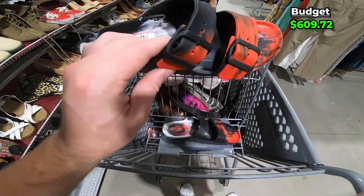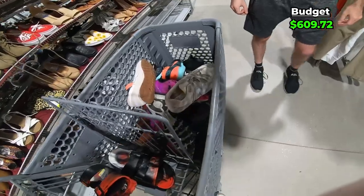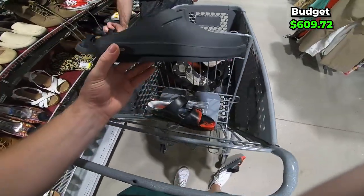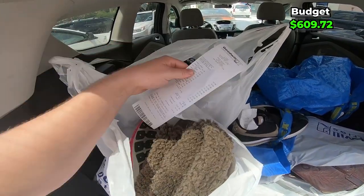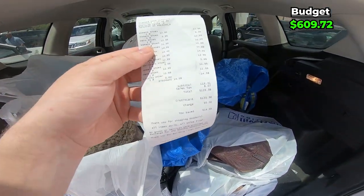Chris is making me get these Birkenstocks for 15. You found them. We got a nice little stack. I don't know if you guys could see those UFOs. These were a good find. These are only $10. All right, we got a couple bags of shoes, 11 total pairs. Definitely the best pair was those Baby J's, if I'm being honest with you.